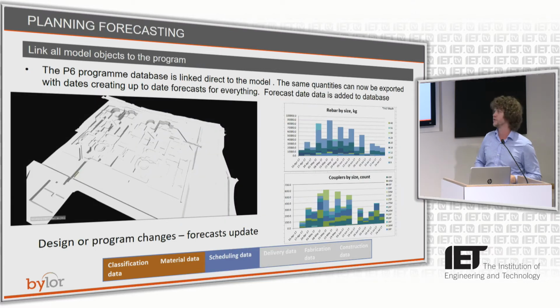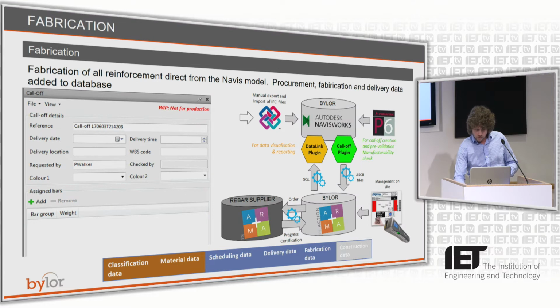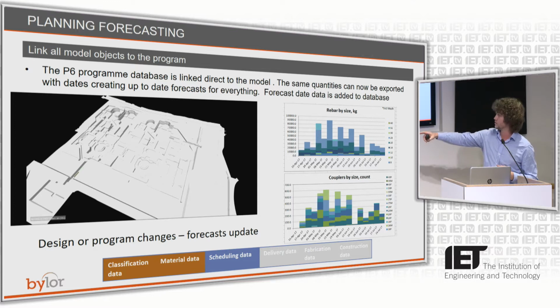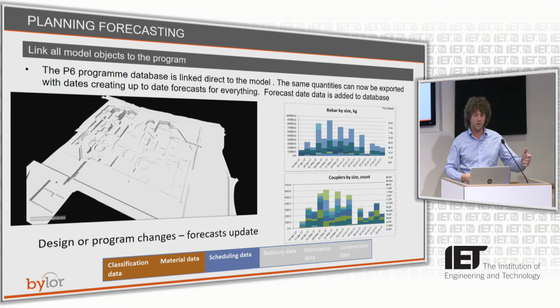So you've got location data, you've got material data, that's in the original database set. You then link the program. Oh, that's supposed to be a video. I don't know if I can press it. No, that's a 4D sequence anyway of the construction going together. But we then link in Primavera as a database, so we link the date data. You can see that attaches onto your database, and then you can do forecasting data by zone, by element, by building.